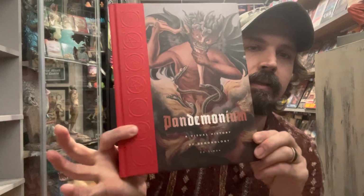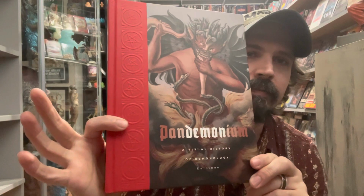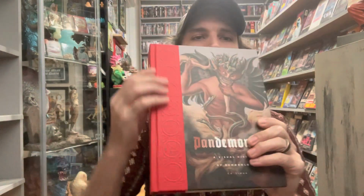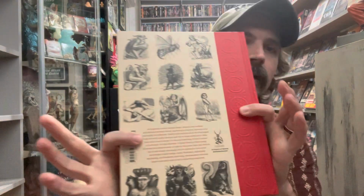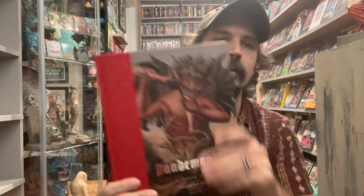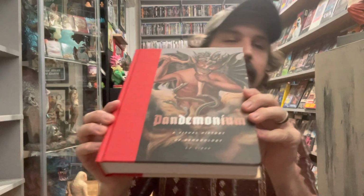And my favorite book, definitely one of my favorites in my collection so far, is this bad boy right here, Pandemonium, a visual history of demonology. So nothing but illustrations on the history of demonology. This is a very, very nicely done, amazing book. And yeah, this is definitely a page turner. Obviously, I'm not quite finished with it yet, but I could not put this down last night.